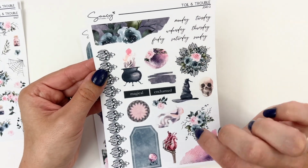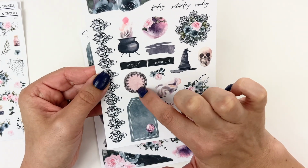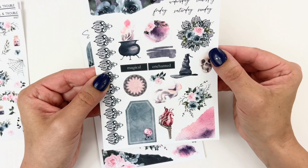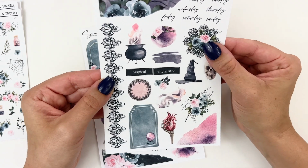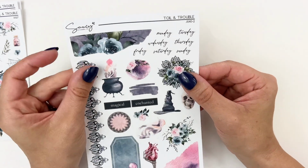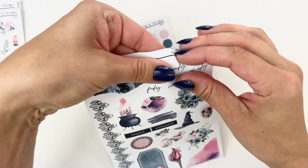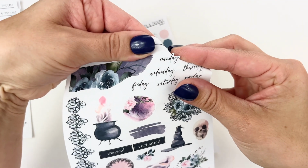Some more torn paper elements. The shape is really unique and pretty. I love, love that design against that pink color. Really pretty. You have another strip of that large lace design, some Monday and Sunday day covers. These are contoured cut around the script as well.